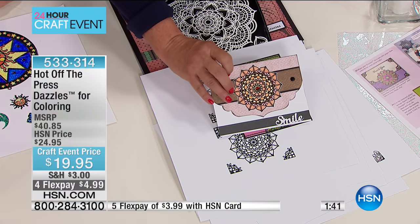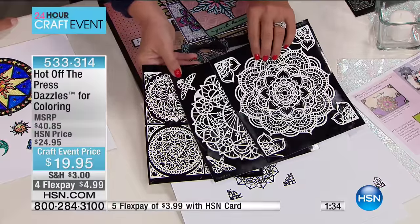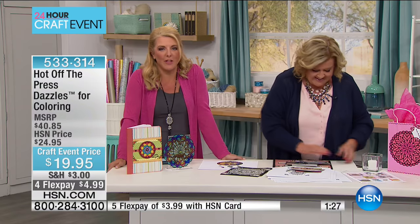Look at that. Oh, I'm going to show you how easy it is to use. Also, remember, if you have transfer paper, or you can get it at your local craft store, you can actually use the reverse of these designs as well. And they make beautiful outlines and... That's a great idea. Yeah. Use the whole darn thing up, right? That is what you want to do.